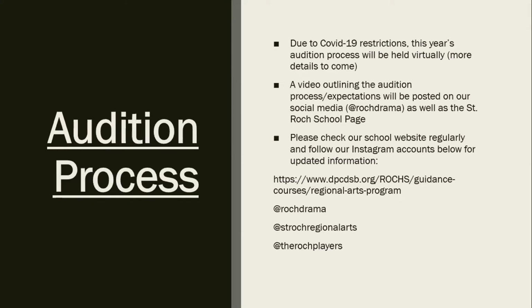Regardless if it's in person or not, there will be a workshop. So if we have to do a workshop on Zoom, I will hold that and you will be able to practice. And I'll give you some advice before actually having the audition. And actually some students will come into the Zoom as well and work with you, like some grade 12s and 11s that have done it in the past, and give you some advice.